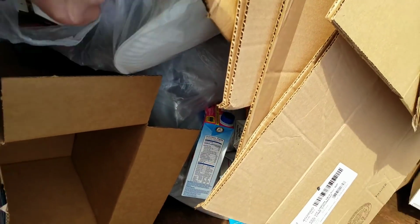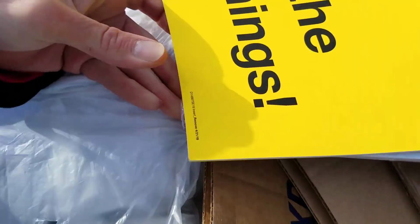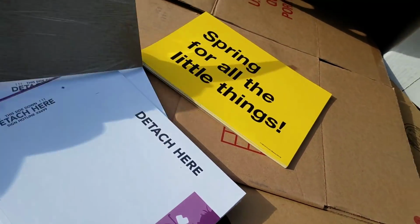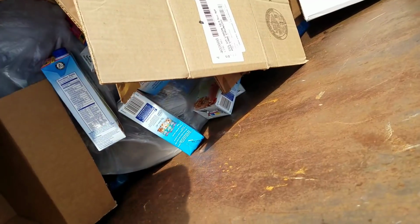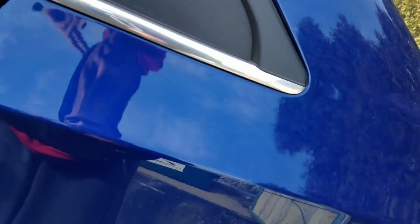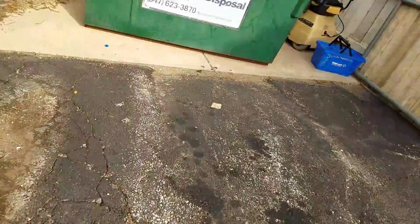There's all sorts of weird stuff in here, guys. It's not the average day at the, what's this? Spring it for all the little things. Huh. I don't know, guys. Some strange stuff. There's another one of those vitamin things down there. Let's see if I can reach it. Oh, I'm falling in. I made it out. Oof. All right, let's put that in there. And my basket.